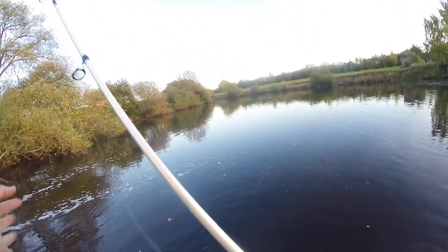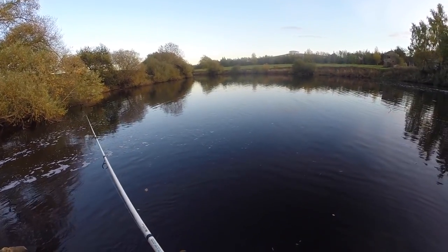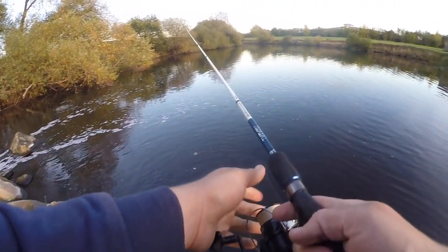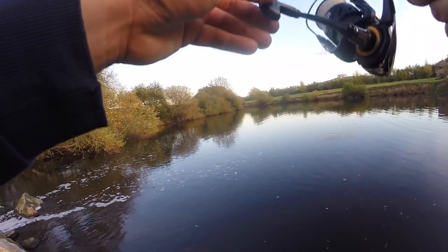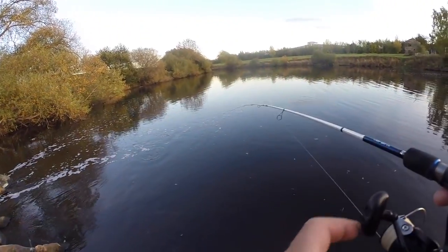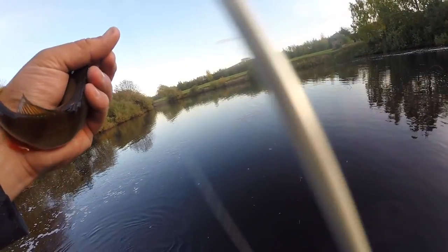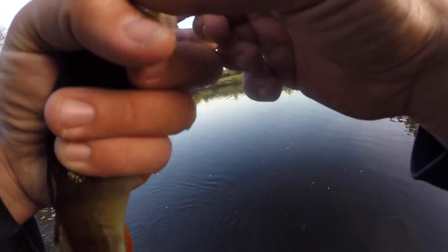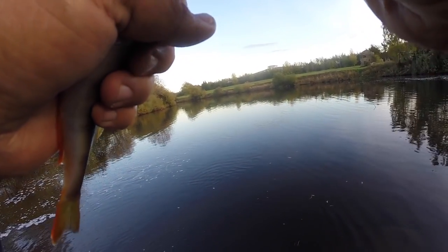Second. Cast back to that same spot then. Nearly. There we go, that's a bigger fish. Is that a perch? Yep, a little bit better perch. They were running with it then. Took that nice and deep as well, so they're definitely munching today. Just got to find where they are.